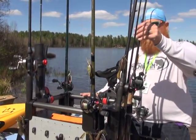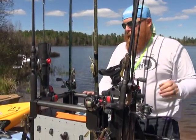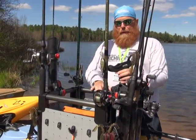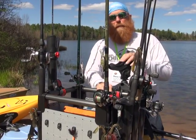You can put as many rod holders as you want to on this, basically. Take a bunch of rods along. It's got a system where you can put a rod in a rod holder for trolling if you want to, too.